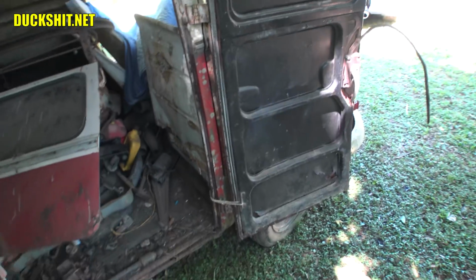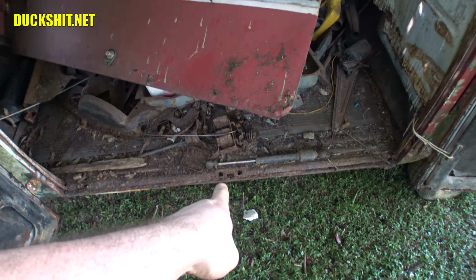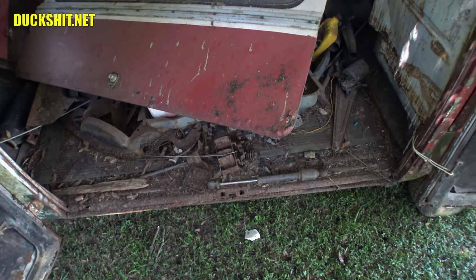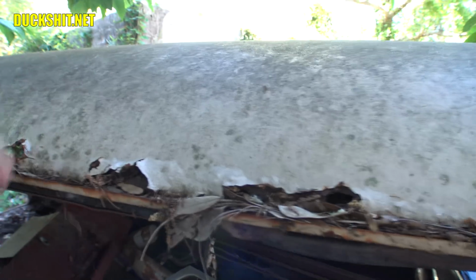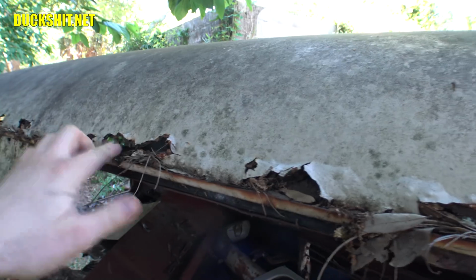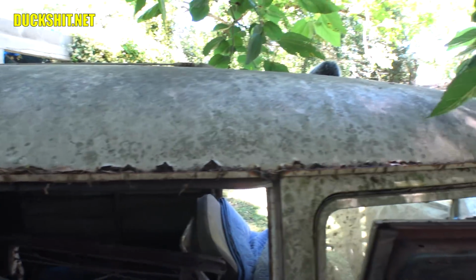Doors do work though. The good thing is this is not rusted. That's where the door latches into. Along the roof line though, it's collected pine needles and all kinds of leaves and shit. So up here in the gutter, it's all rusted through. So all this area up through here is going to need to be repaired.